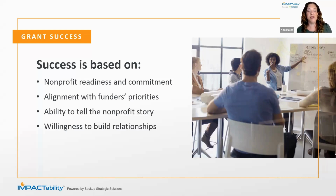And yes, sometimes you can fit in with a part of it and not all of it, and you will get funding. But if the funding organization is really looking at social justice and equity, and you are an animal rescue nonprofit, they're probably not going to be a good fit, and the time that you're going to take to do that is not worth it. Your ability to tell your nonprofit story cohesively and well, with some great impact. And then the willingness to build relationships.